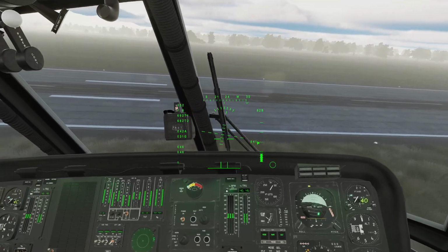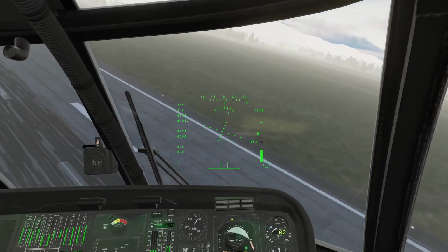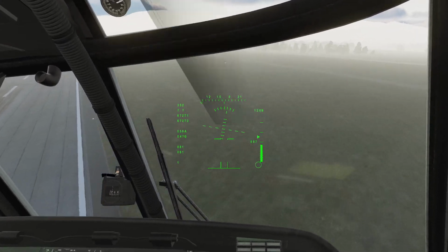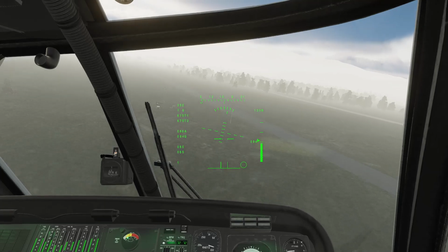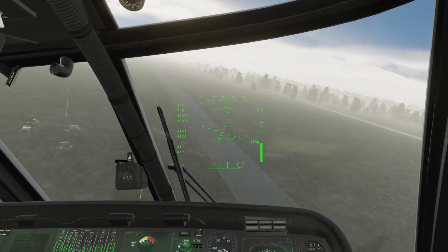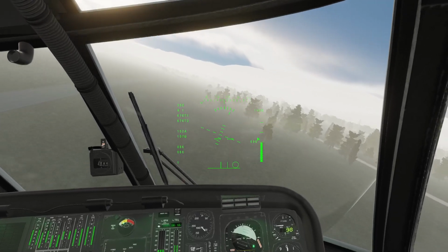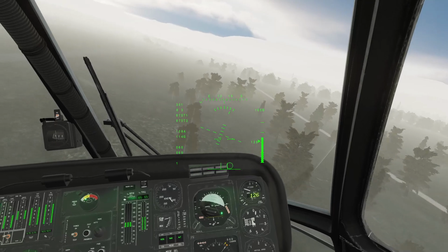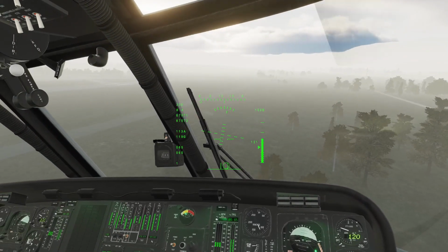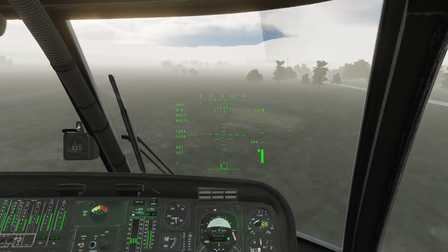Oh, shame I can't do an outside view. Let's see if I can get to the replay track, see if it's not corrupted, but you get the idea. Just did a bit of side slip there. I've got to keep my circle in my center there on the HUD. Try to do one more, because that's something I want a bit of practice.